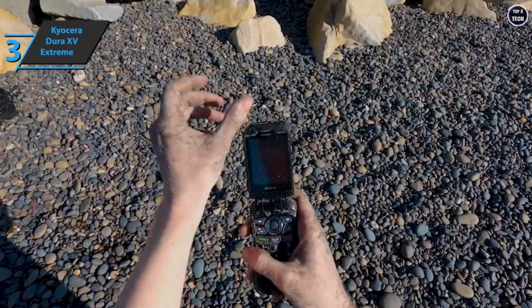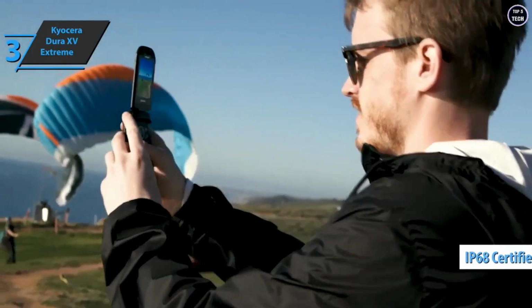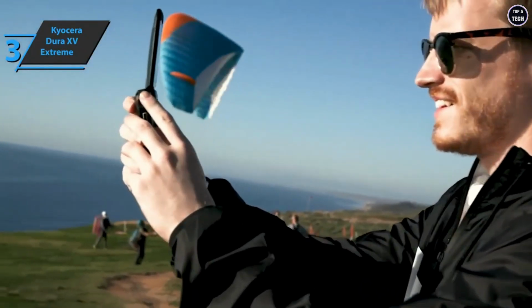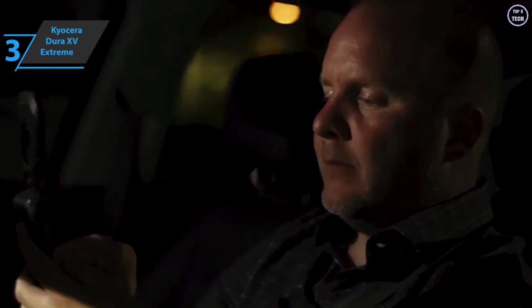It's drop tested up to 5 feet onto concrete, and is also IP68 certified dustproof and waterproof up to 6.5 feet for up to 30 minutes. The Kyocera DuraXV Extreme comes with a rubberized housing for a secure grip and extra durability.